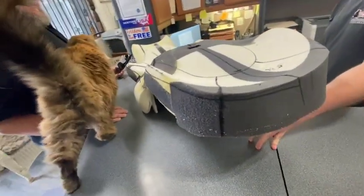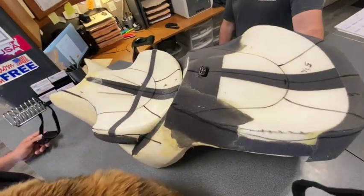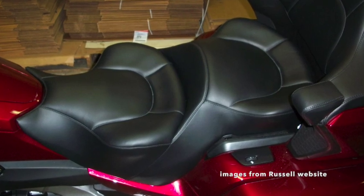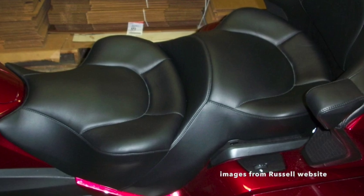So I could immediately tell, just by looking at this, how incredibly comfortable this was going to be compared to the stock seat. You can totally see how the seat is sectioned in a way that it sort of cups and wraps around your butt. It sort of cuddles your butt as you ride down the road.